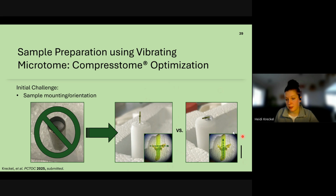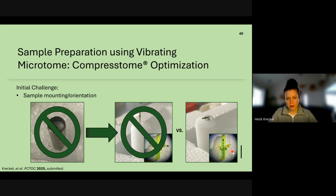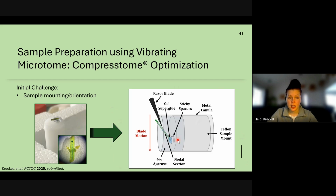However, if I were to look at this sample on the right here, if I mount it horizontally at an angle, my blade is still able to travel upwards across our sample, which then allows us to reduce the amount of damage at slicing our shoot tips and potentially enable us to collect multiple shoot tips on the same slice. And so we immediately rejected this vertical orientation and then switched to mounting our sample at this horizontal orientation at a slight angle.